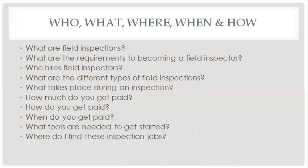Who, what, where, when, and how. These are the things we're going to cover in this training today. What are field inspections? What are the requirements to becoming a field inspector? Who hires field inspectors? What are the different types of field inspections? What takes place during an inspection? How much do you get paid? How do you get paid? When do you get paid? What tools are needed to get started? And where do I find these inspection jobs?